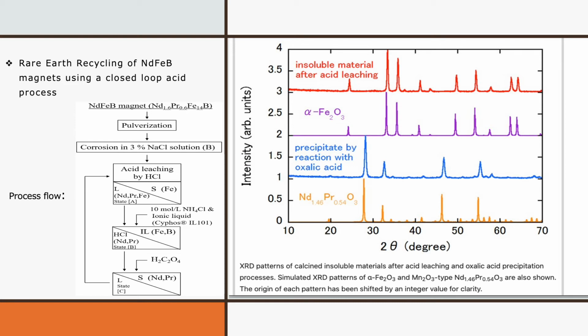The X-ray diffraction patterns shown here were compared with the simulated X-ray diffraction patterns for alpha iron 3 oxide and manganese 3 oxide type neodymium praseodymium oxide. We can see the pattern for the insoluble material after leaching, and this agrees with the alpha iron 3 oxide. Also, the precipitate after reacting with oxalic acid is shown to correspond with neodymium praseodymium oxide.